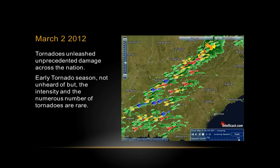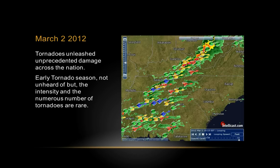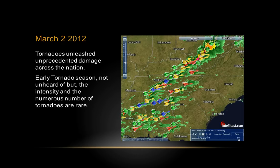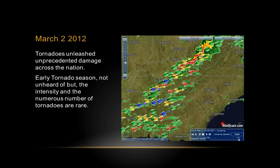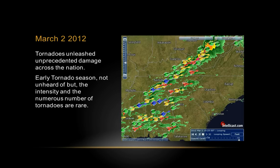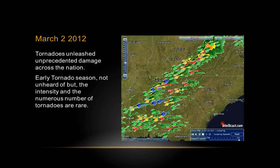Tornadoes unleashed unprecedented damage across the nation on March 2nd, 2012. Early tornado season is not unheard of, but the intensity and the numerous numbers of tornadoes are rare. Sometimes you could see up to 12 to 13 tornadoes at any one time during this event.